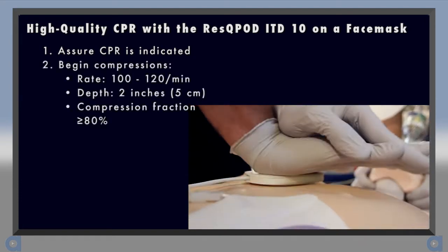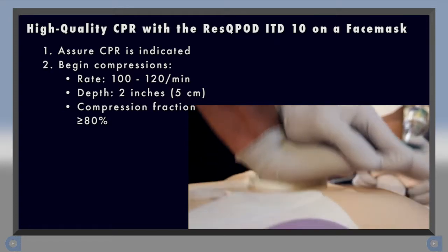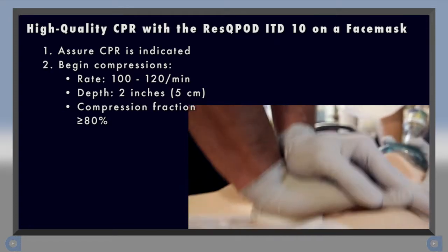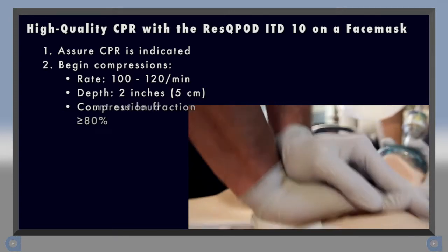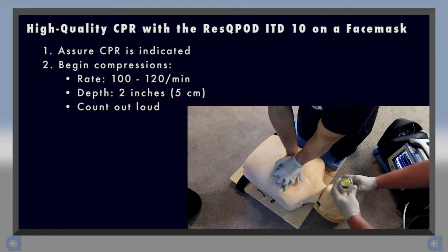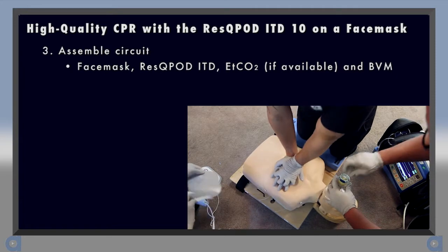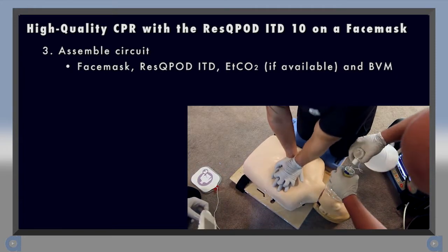Begin chest compressions at a rate of 100 to 120 per minute and a depth of at least 2 inches and a compression fraction of 80% or better. If a 30 to 2 compression to ventilation ratio is being used, the compressor should count out loud to 30. Another rescuer should assemble the face mask, ResQPOD, and end-tidal CO2 if available, and BVM.